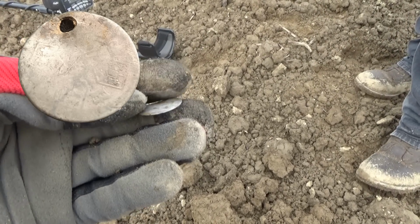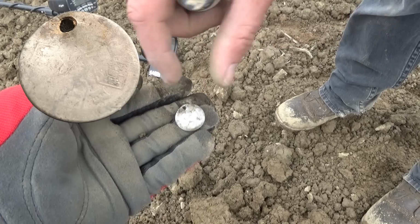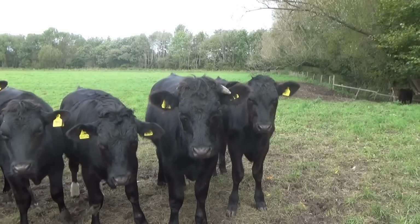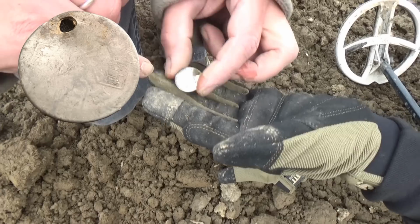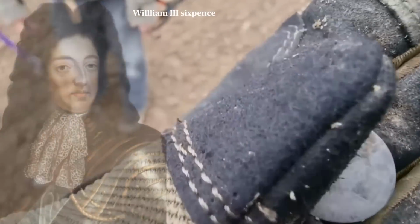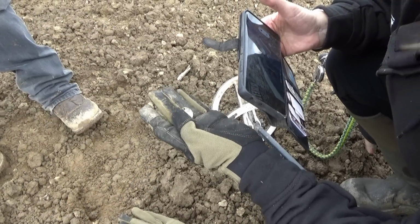Silver coin, look at it, pierced. Oh, is it? Silver ring? I don't want to spray it. It looks like part of the shield there, doesn't it? It's a sixpence, is it? Is it a sixpence? Wow. Nicola's got silver. Is it? It looks like a William, I think. Oh, it could be. It's a William, so it's not hammered. It's lovely though, isn't it?